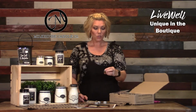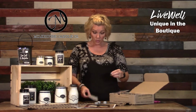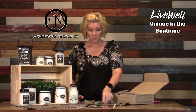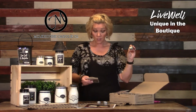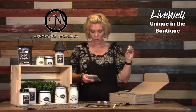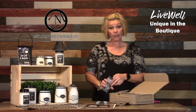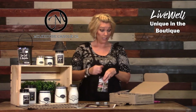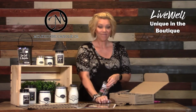We have the mistletoe kisses, and the mistletoe kisses is going to be primarily the sugar plum smell with vanilla. And then we have the snowflake wishes, and the snowflake wishes will be primarily the cardamom, patchouli, and the vanilla. So, guys, I don't know about y'all, but I'm ready to have these candles already. These smell yummy, and we're not even done. No, we aren't. We've got 2 more to go.